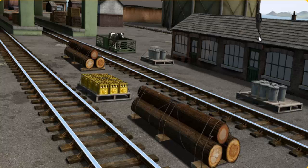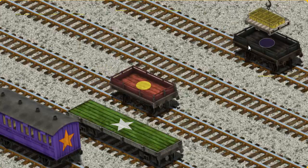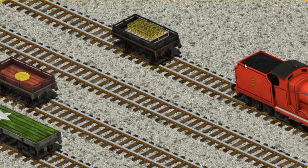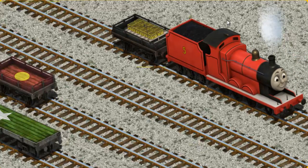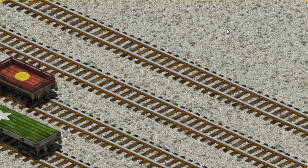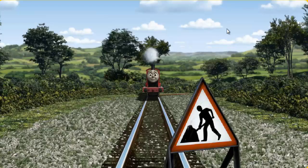Show Cranky where the bottles of lemonade are. There you go. Let's lift and load. Now the cargo must be loaded. There you go. James pumped his pistons and puffed out of the docks.